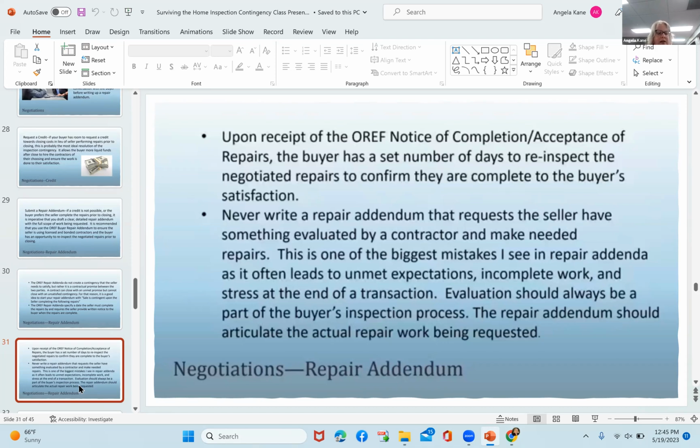Additionally, the OREF repair addendum specifies a date by which the seller must complete the repairs and provide written notice of those repairs. It doesn't just say, text us when you're done with the repairs. I recommend the OREF notice of completion of repairs form, OREF 23, to give that written notice. And that's what triggers the buyer's 2-day reinspection period. The default is 2 business days.